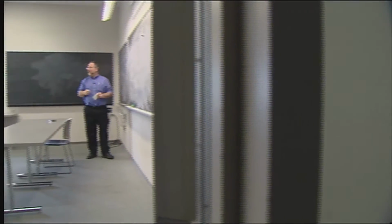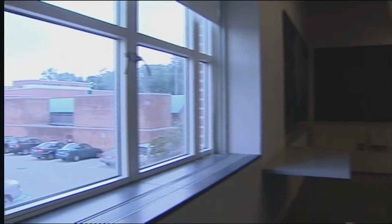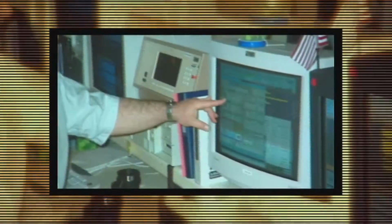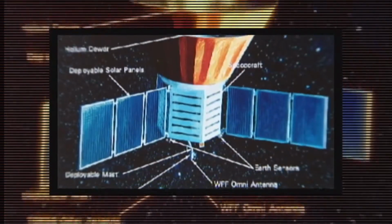I first encountered this equation in freshman physics. Bennett teaches astronomy and physics. Before taking this job in 2005, he worked for the National Aeronautics and Space Administration, or NASA, for 20 years. In 1989, he was deputy chief of one of the 3 experiments of a satellite mission to study cosmic microwave background radiation.